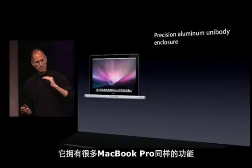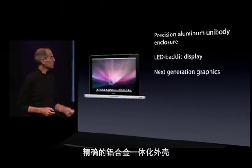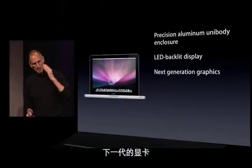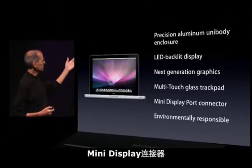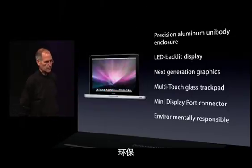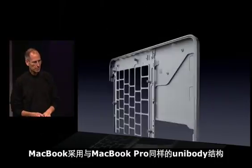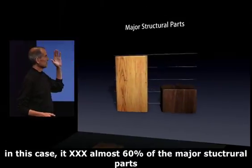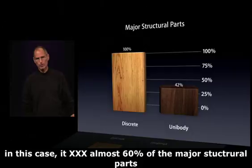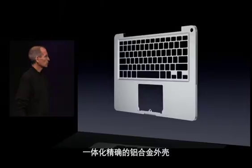It's got the same features in many ways that the MacBook Pro does. Precision aluminum unibody enclosure, LED backlit display, next generation graphics, the multi-touch glass trackpad, mini DisplayPort connector, and it's environmentally responsible. The same unibody construction for the MacBook as we used in the MacBook Pro. In this case, it eliminates almost 60% of the major structural parts, providing a much more rigid product as well. So unibody precision aluminum enclosure.